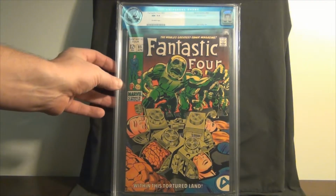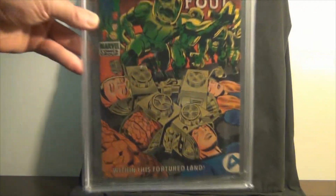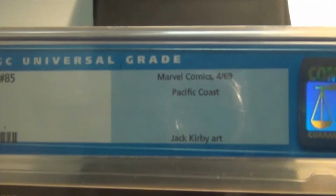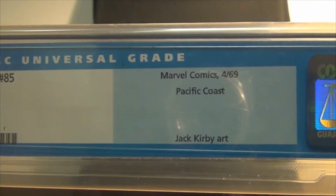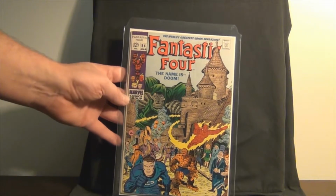We have an 85. This one is a near mint 9.4. This is off-white pages, just straight across. And this is an old label, and this is the Pacific Coast pedigree. I think there are multiple Pacific Coasts of a lot of these issues. But it's a 9.4, very nice copy nonetheless. I like the pedigree stuff. I have been making an attempt to put in one of every pedigree in this Fantastic Four run, and I'm getting there pretty quick. There's a few that I don't have.